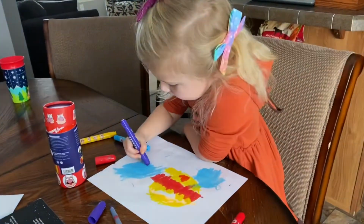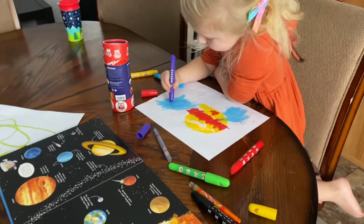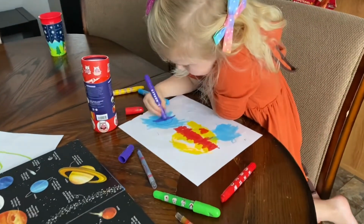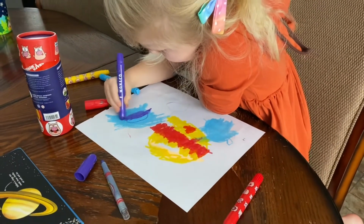We also really love our tempera paint sticks. I know there are lots of different versions of these. They're all basically the same. I just found these ones on Amazon. And they're basically like a crayon or a marker. We have lots of different colors. You use them just like a crayon or a marker, but it's paint inside.